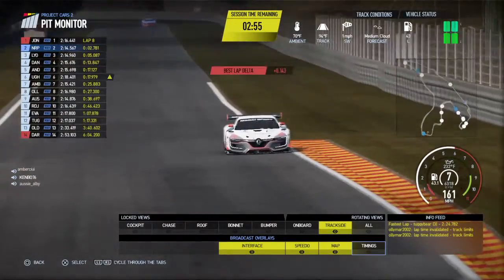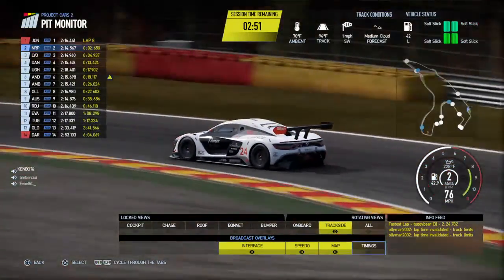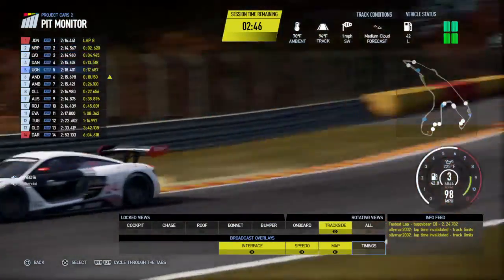NRP needs to make up a little bit of time on Johnny, currently sitting 2.6 seconds back. If he can close that gap a little bit, he might be able to come away with a victory tonight, ladies and gentlemen. So we're going to keep an eye on that battle.